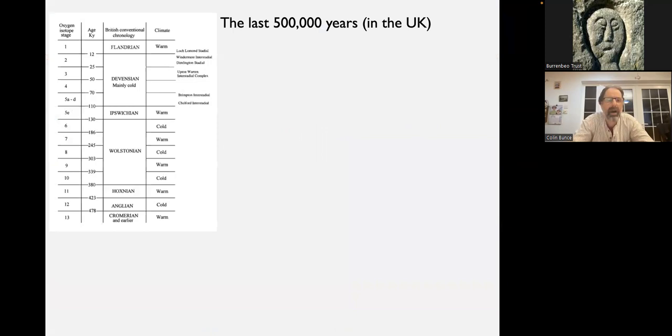If we look at a chart like this, this one shows the last 500,000 years. This is actually a UK chart, but it's just to give us an idea here. Lots of names and numbers there. Don't worry about them too much. I want you just to look at two columns. The one there that says age and then KY. K stands for thousands, so that's age in thousands of years. At the top, you've got 12, so that's more recent times at the top, and it goes down to 478,000 years ago, so we're older at the bottom.